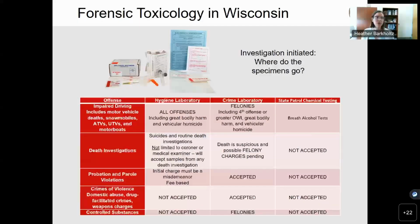And going into where specimens go, the hygiene lab will take all impaired driving offenses and does, quite frankly, most of the impaired driving casework for the state of Wisconsin. We will also do death investigations, whereas at the crime lab, they will only accept samples if they're associated with a felony charge. And then the chemical testing section, just due to the limited nature of breath alcohol testing, can only do breath alcohol investigations.